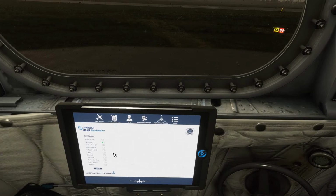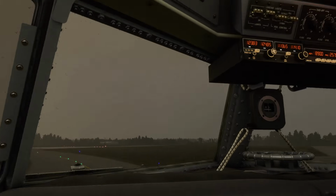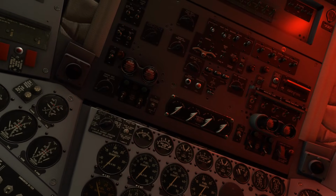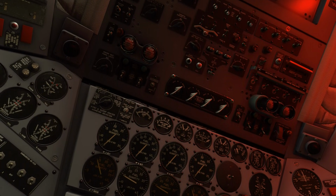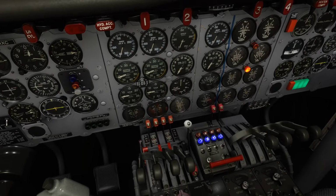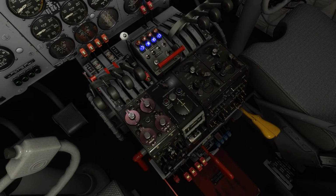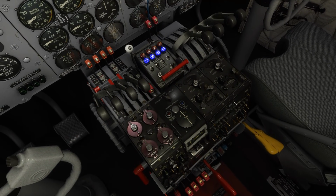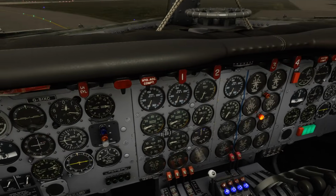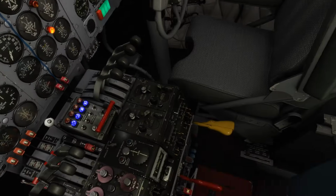We'll get the before takeoff checks done. Boost pumps. Boost pumps on low. Fuel selector and crossfeed. Main tanks and crossfeed off. Autopilot and carb heat. Off and cold. Hydraulic system. Down, forward, pressure and quantity checked. Okay.